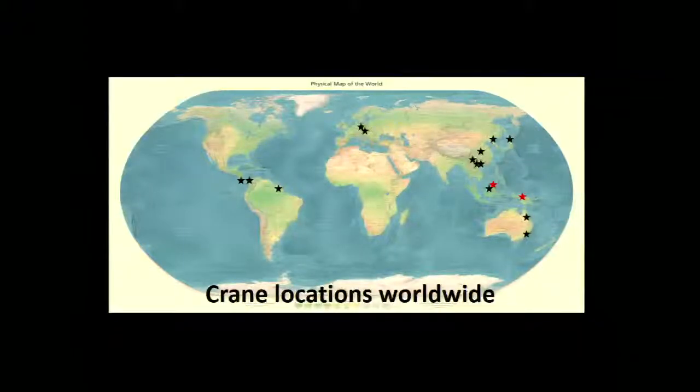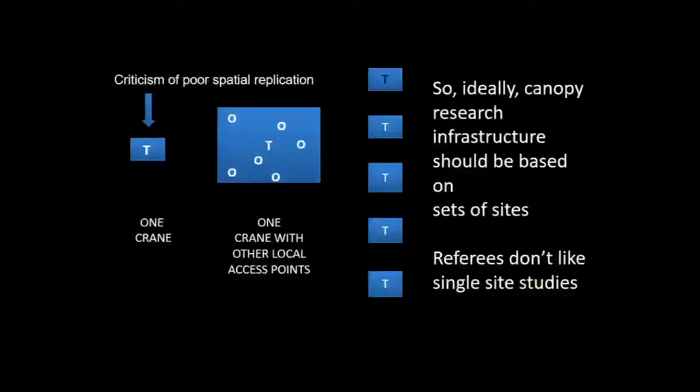But in the next few years, they're going to build another four. So there'll be a network of nine canopy cranes available in China. There's two in Germany, two in Panama, and there's a different kind of canopy access system now in French Guiana.